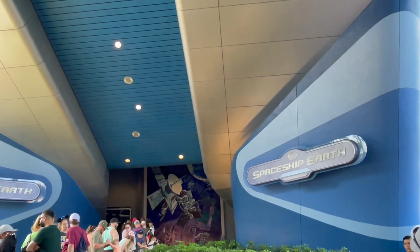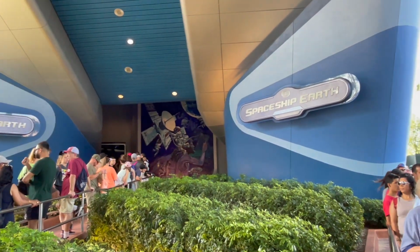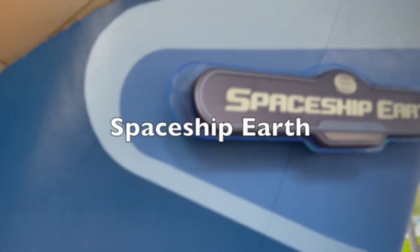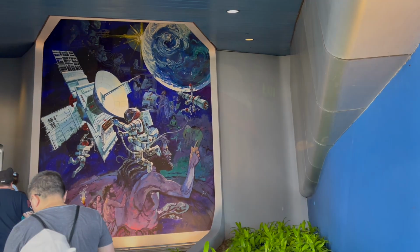Our fourth ride of the day, Spaceship Earth. About 10 o'clock and it has about a 25 minute wait, so a lot busier than we usually see it. Hey Emma. Excited? What are we doing? We're riding Spaceship Earth. This is the classic. Got to do Spaceship Earth. It was a little bit longer of a line today, but still wasn't too bad. Here we go.